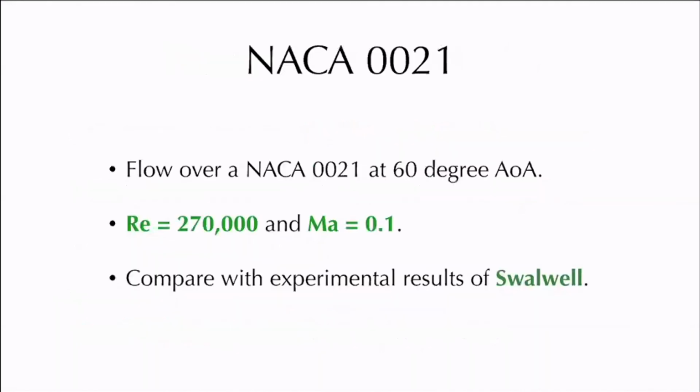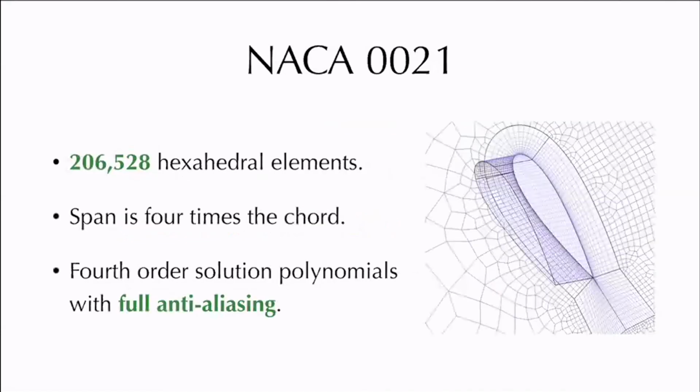But nevertheless, a factor of 1.6 is still a factor of 1.6 for no substantial or systematic impact in the results. The final case, this is by far the most challenging, is a NACA 0021 at 60-degree angle of attack. This was originally run by Jin Sok. It's at a Reynolds number of 270,000, Mach number 0.1, and we're going to compare with a set of experimental results.